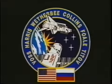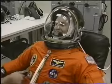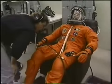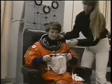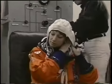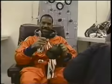Of course, the toughest part about training is designing the patch, and once you do that, then you're ready to go fly. Here we are on suit up morning, putting on the ACES suit. Four of us had the new suit. It's a very good design. Worked very well. If we ever need it for depressurization, I'm sure it's going to work very well.